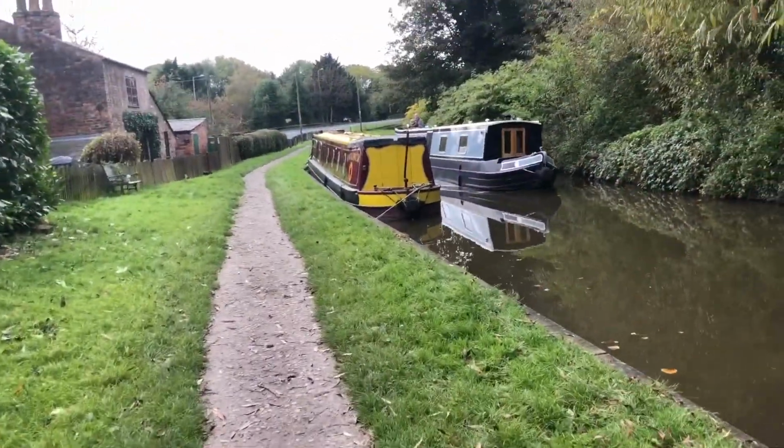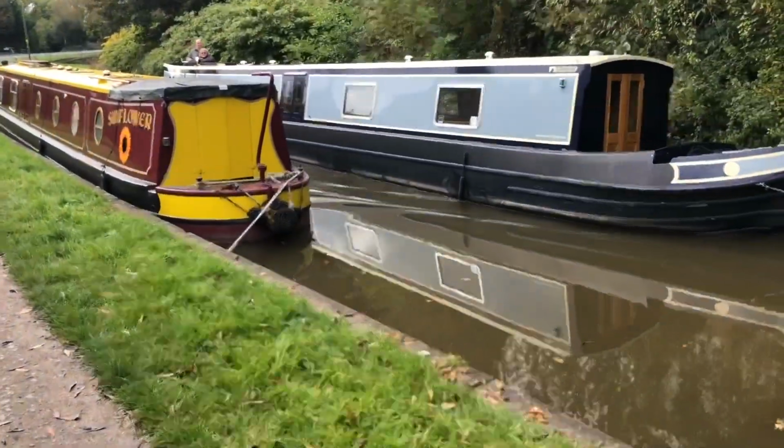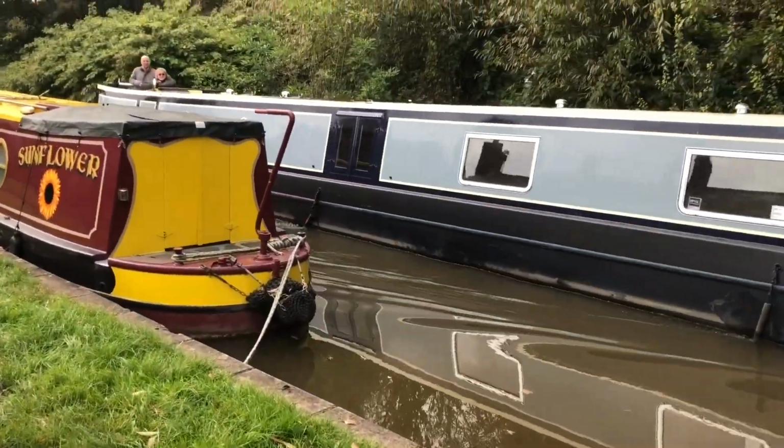I think we're not that far from the tunnel now. The first one. Another barge here. Going past. Afternoon.